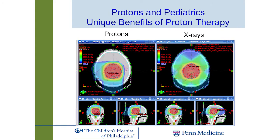So this is a comparison of protons versus standard photons, and photons are on the right, and the tumor is getting 100% of the radiation dose. But everything that is in green or light blue is up in the 50% of the radiation dose range. And you can see that virtually the entire brain is getting upwards of 50% of this patient's effective dose. And if you're giving 5,400 centigray under those circumstances, you're getting a substantial amount to normal brain.